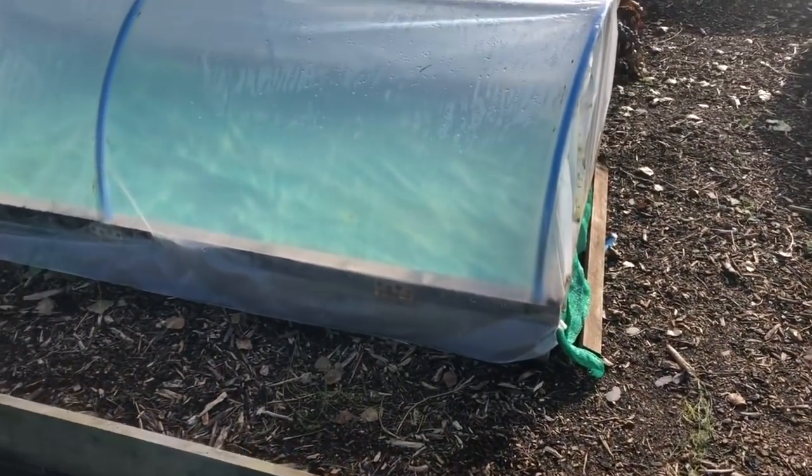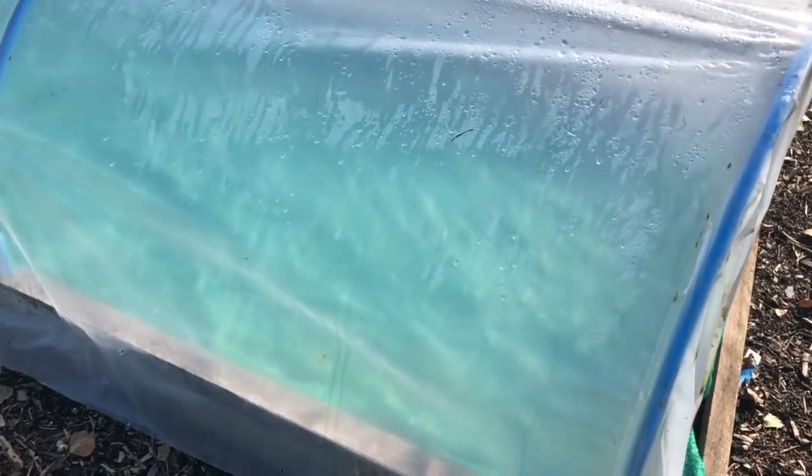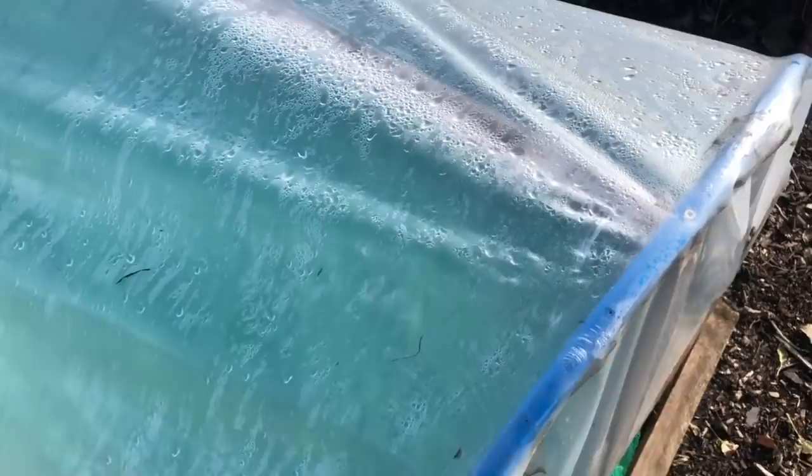And then that bed was peppers on the last tour, and it's now carrots, and the green is just, well, it's this cloth here which I use just to keep the ground moist while I'm trying to get those carrots to germinate. And those carrots hopefully will be ready April, May time.